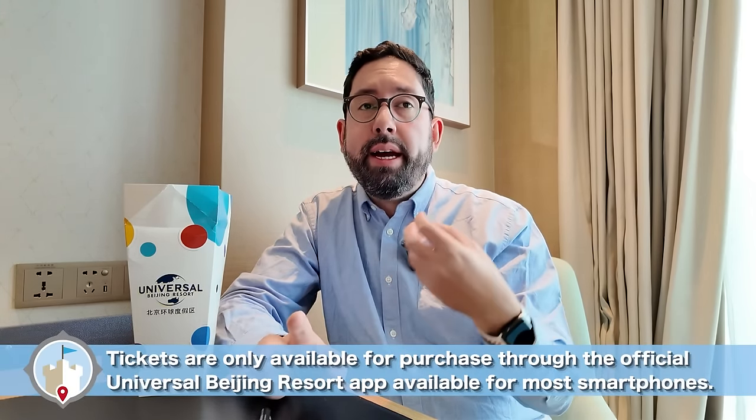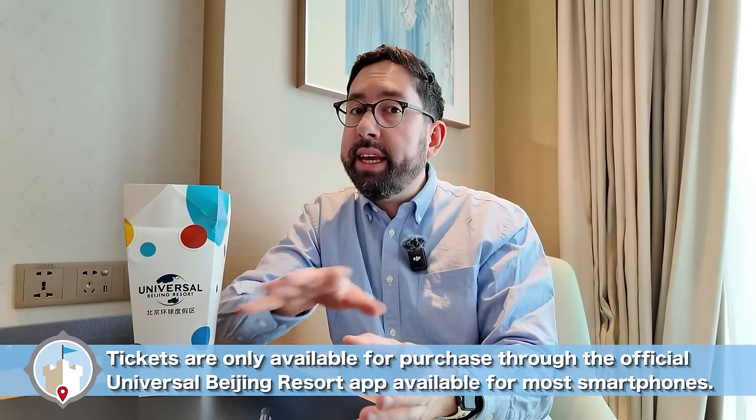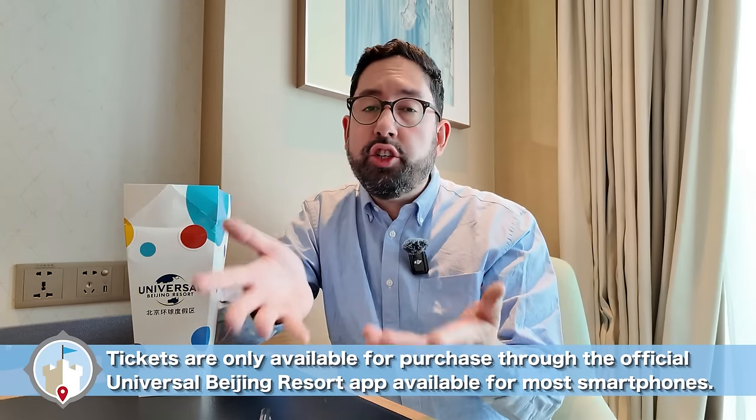Tickets for Universal Studios Beijing are pretty easy to buy. All you have to do is download the app and set up your account and then everything is in English and your card should work. I don't see why it wouldn't. And you can buy your tickets to Universal Studios Beijing. Unless you're visiting during maybe the Lunar New Year, which is in February, you probably don't really need to buy your tickets that far in advance. Based off of what I've looked, I think they're available about a month or 2 months in advance. You can check it in the app. It's all in there for you.